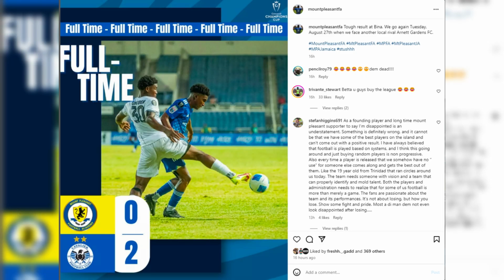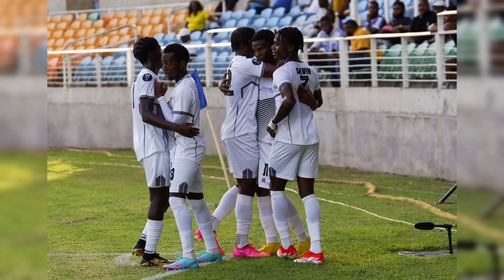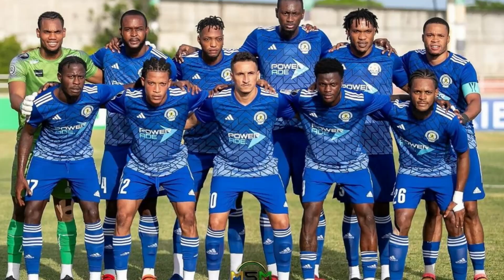All in all, in conclusion, the game again ended 2-0 in favor of Cavalier. Cavalier again didn't show anything different, honestly, which could be surprising since they lost so many players out of that starting 11. They already look like they're on their way to being one of the better teams again this season. But I know the entire Jamaica will be talking about that star-studded Mount Pleasant and what happened to them.